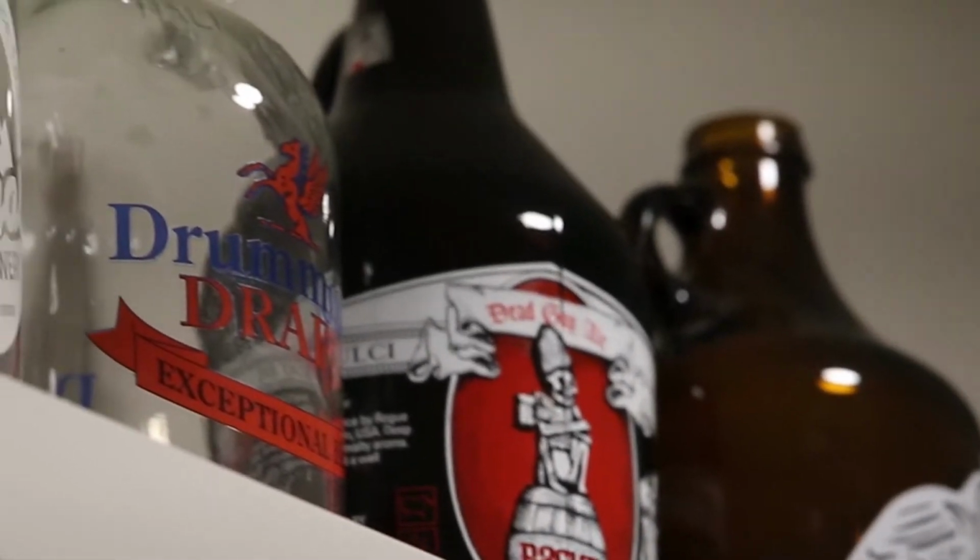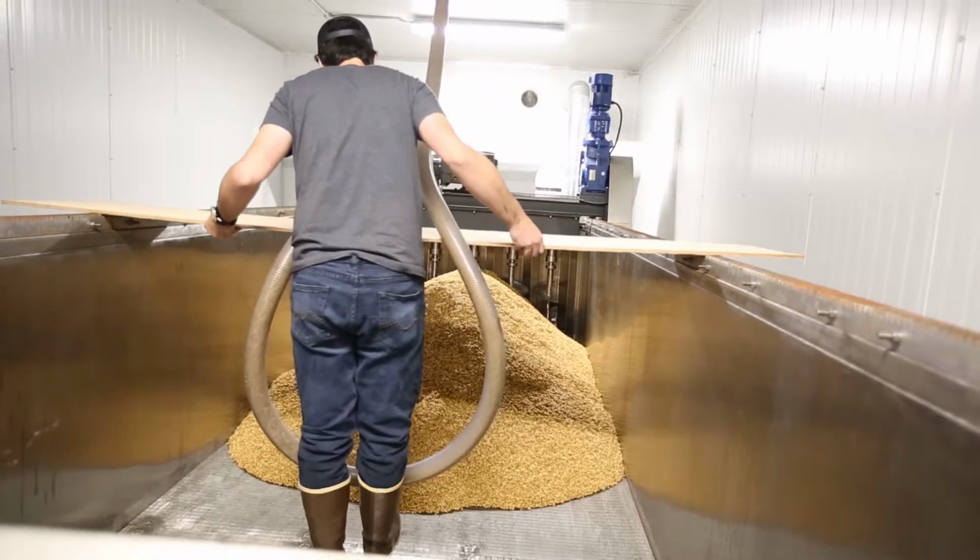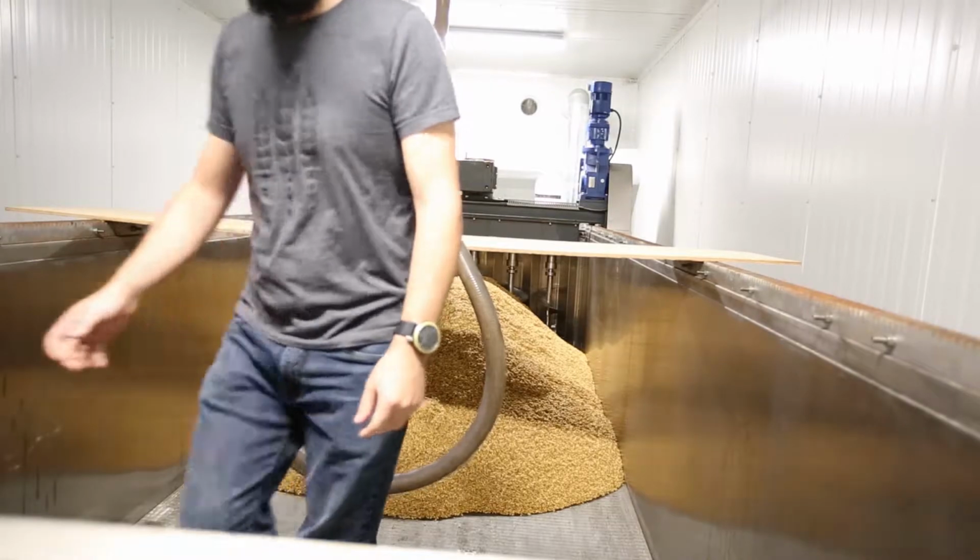Soon we'll be coming out with Vienna and Munich malts. It's a highly kilned malt, so it's not finished in our roaster here. It's finished in the germ kiln rooms. So it's still going to be a malt that gives you lots of body to the beers, a little bit more of the malty flavor, but it's not going to have quite as intense aromas as some of the stuff that's finished in the drum roaster.